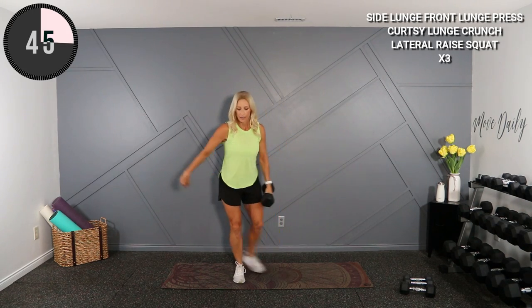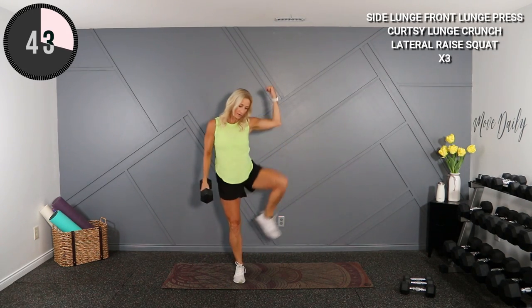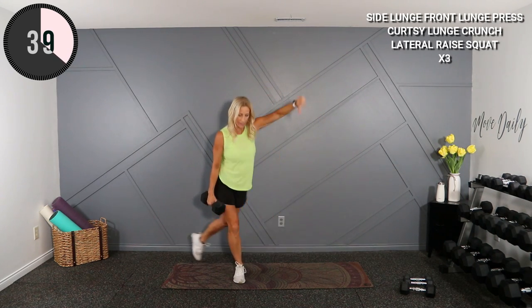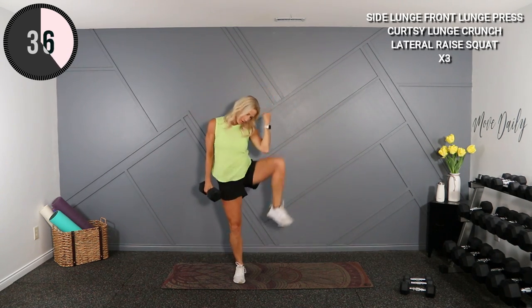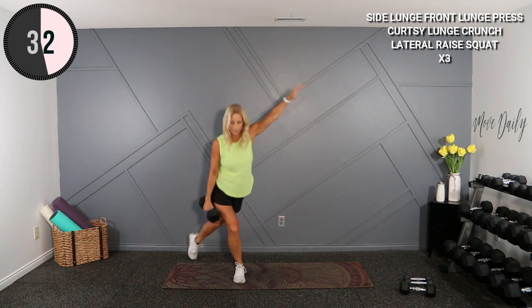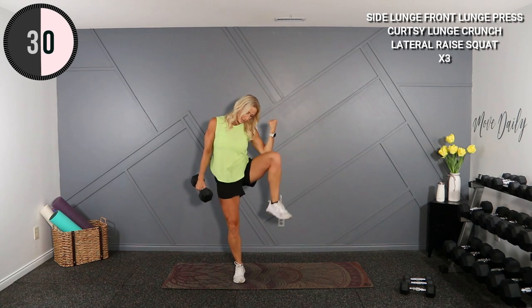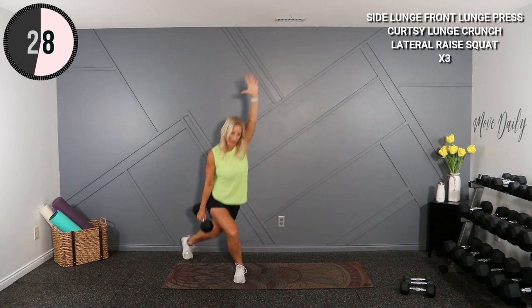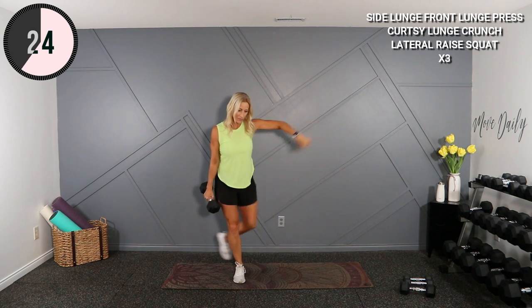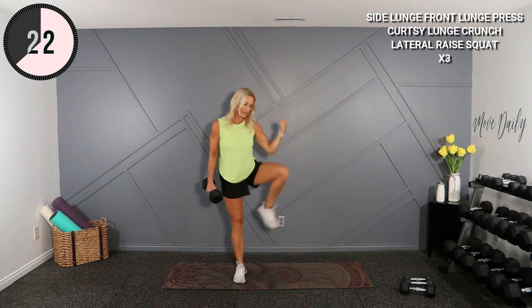Curtsy, you're here. Whoops, crunch. Whatever side is stationary, that's the side you're holding the dumbbell. Reach up, tall and crunch. Tall and crunch. Last one right here and switch.